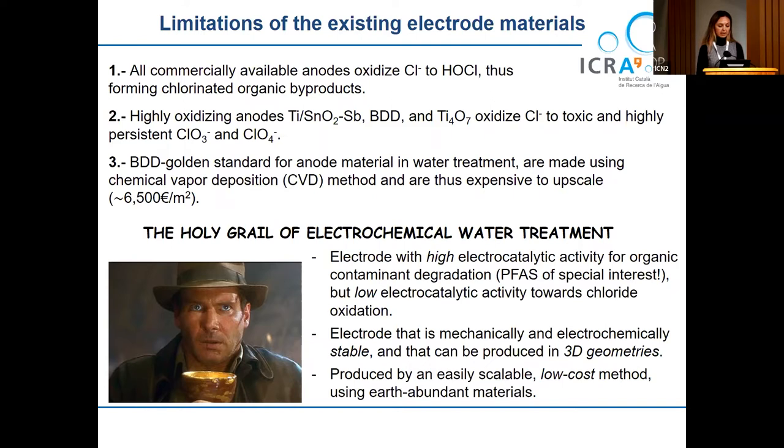So this is really a niche application for electrochemical treatment, because apart from plasma-based processes that are also really very green and underdeveloped technology, electrochemical processes are the only one who can really degrade these contaminants. We cannot degrade them with ozonation, with advanced oxidation processes. We cannot do anything to them. So this is really the niche application for this treatment.